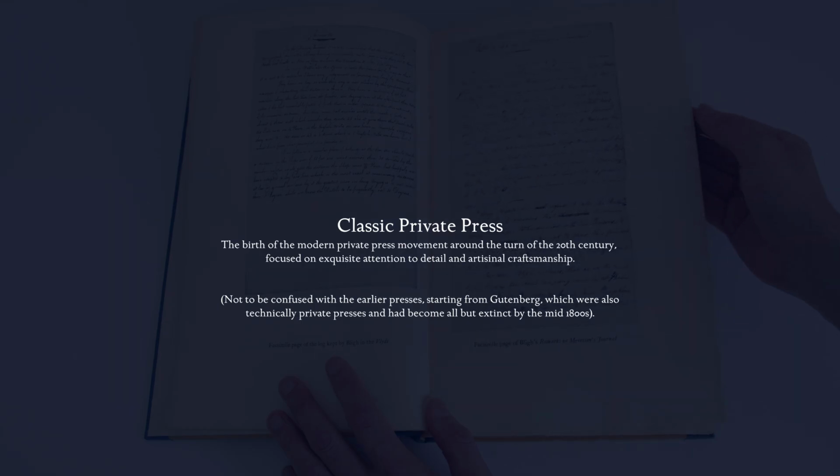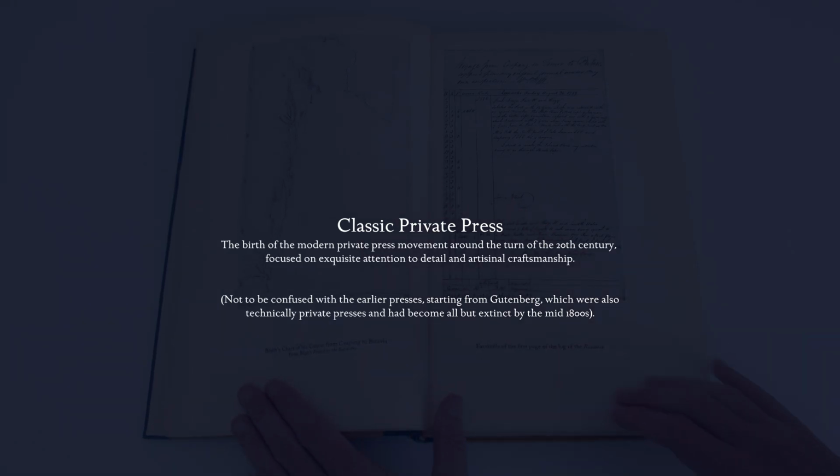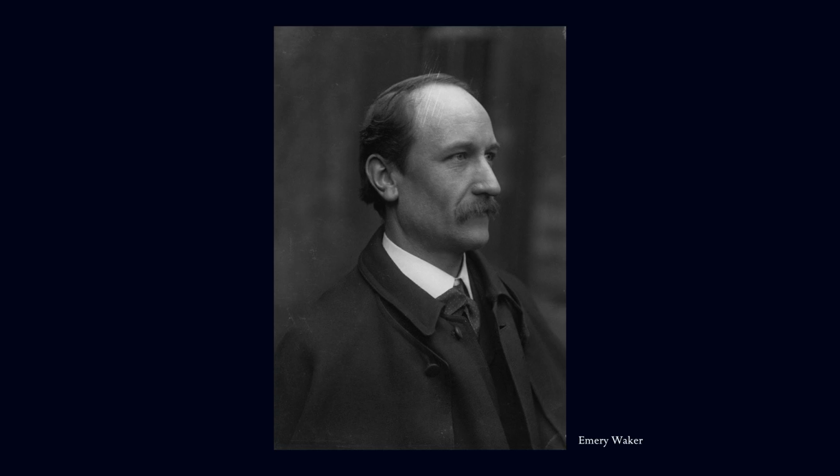Now I want to jump to the very opposite end of the nice book universe and talk about classic private press. So in 1888, Emery Walker was giving a lecture to the Arts and Crafts Exhibition Society, and that lecture is probably the reason that we're all here. In the audience was William Morris, who was inspired to set up the Kelmscott Press 2 years later.